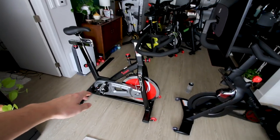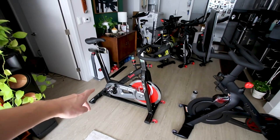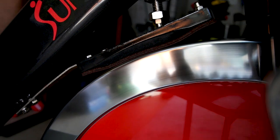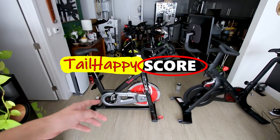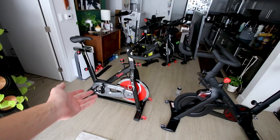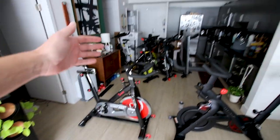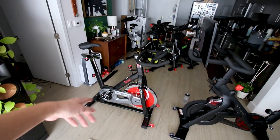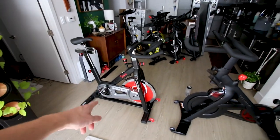I think the Sunny Bike is a really good value, and I feel like the Sunny Bike is built very well. Like the build quality, my initial quality impressions, although I have not done a Tail Happy score on this bike yet, which is coming soon, but I feel like this is a very well built bike compared to a lot of the other inexpensive bikes. I would not call this a cheap bike. I would call the Sunny Bike an inexpensive bike.